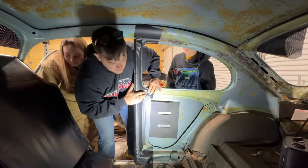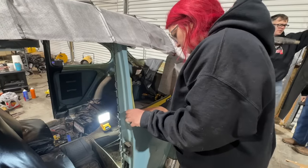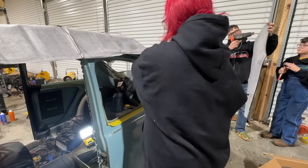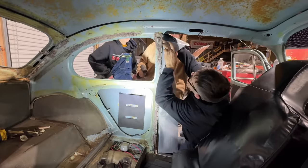Okay. Well, I think we're good there. Let's go to the other side. We're trying to heat up all these pieces before we install them, just to try to get them pliable, you know? Yeah. Get in there.